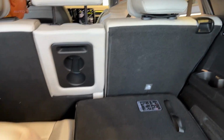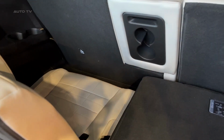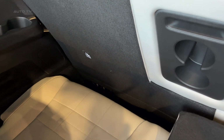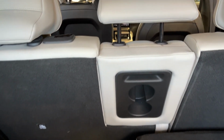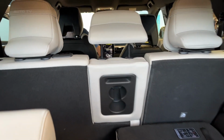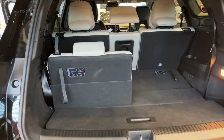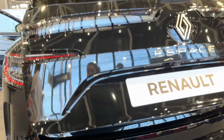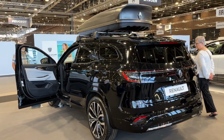The interior of the new Espace is designed to enhance the feeling of spaciousness. One of the optional features that stand out is the massive glass roof, which not only lets in natural light but also adds to the sense of openness inside the cabin. The vehicle comes with multiple wheel size options and trim levels, including the top-of-the-line Esprit Alpine. Even the base model is well equipped, featuring a 12.3-inch digital instrument cluster and a 12-inch touchscreen. Additional features like a 9.3-inch head-up display and multiple charging options make it a well-rounded package.